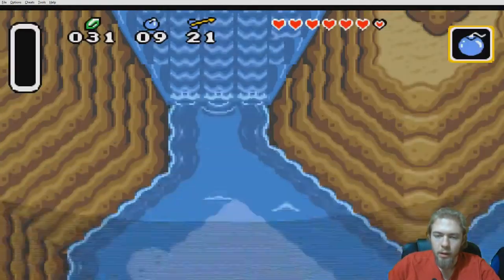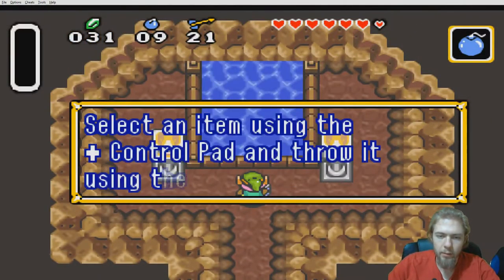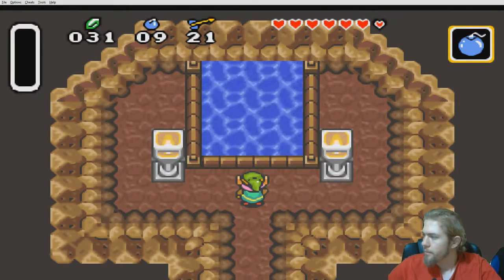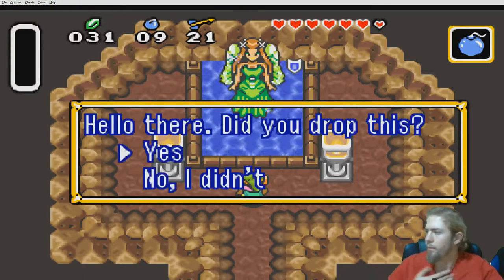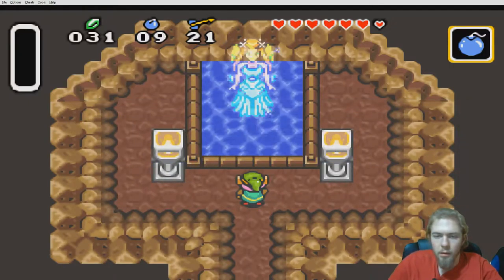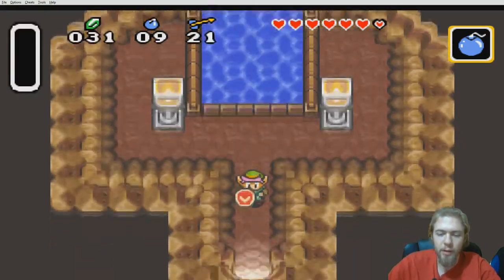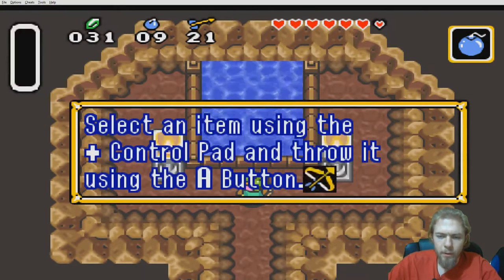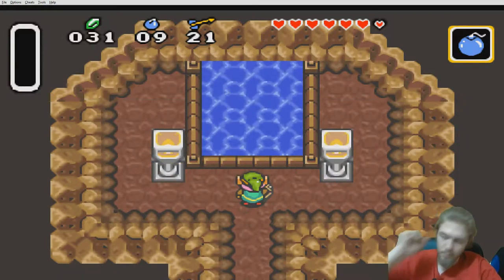Now, there is some other stuff we can throw in here. What will you do? Throw an item, yes. We're gonna throw in our shield. Yep. I like an honest person. That's why we'll get a new shield. Your shield is improved. We got a fire shield now. So the next thing we're gonna be throwing in... You can only throw these three things in for now, if I'm not mistaken, is an empty bottle.